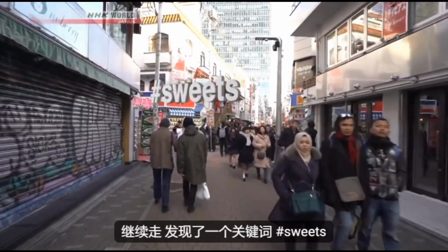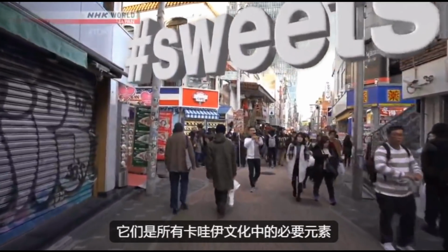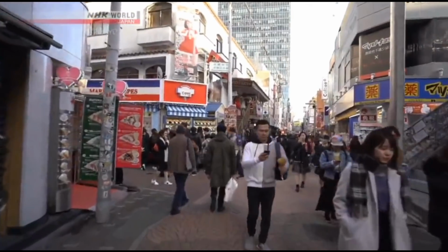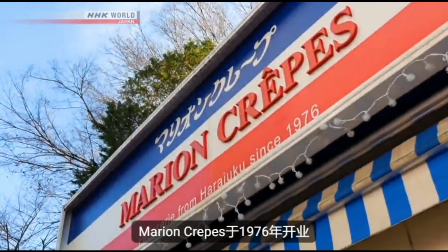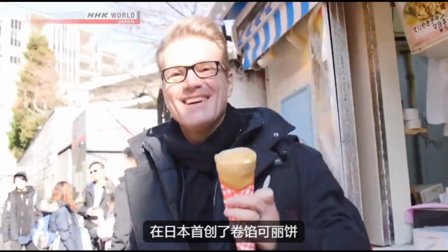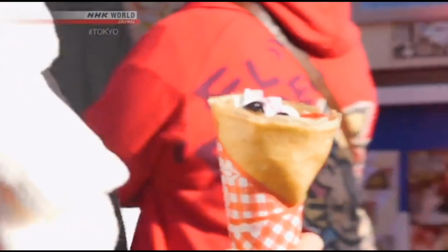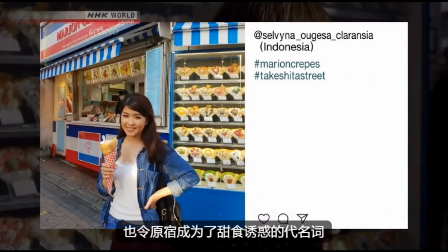Further along, we find a hashtag, hashtag sweets. They're an essential item in any kawaii culture catalog. Marion Crepes opened back in 1976 and pioneered the rolled crepe in Japan. It immediately started a crepe boom and made the sweet indulgence synonymous with Harajuku.